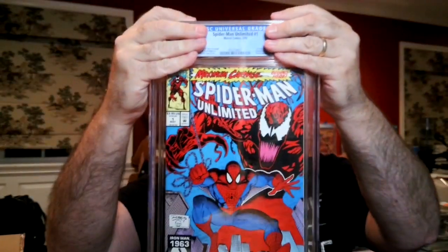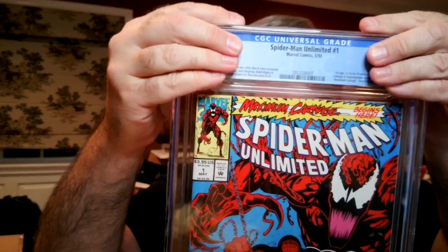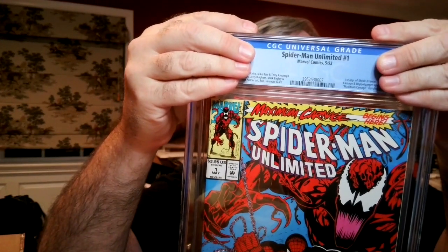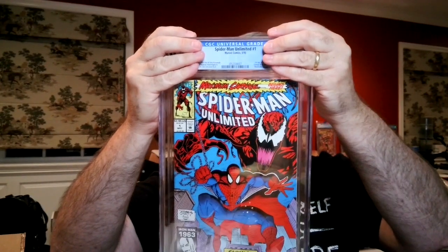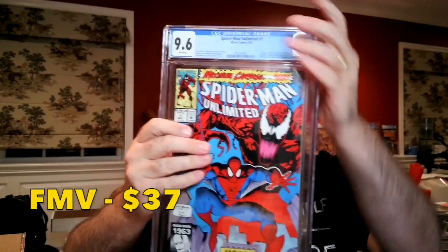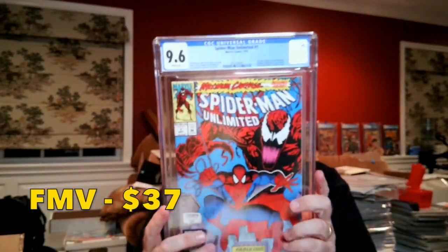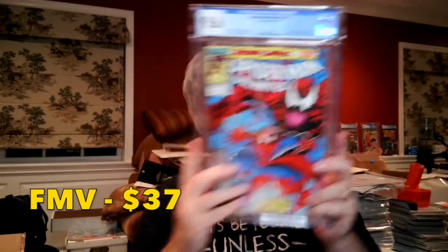Okay, this was a book that was hot because it is the first appearance of Shriek, right? And we saw Shriek in the Let There Be Carnage movie. That came and went. I thought this was pretty high grade, though. 9.6. That's what I thought. Okay, that's not bad. 9.6 white pages for that book. Can't really complain too much. That's still going to have value.